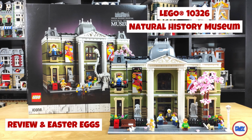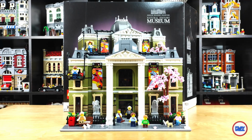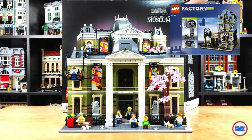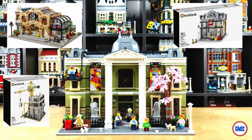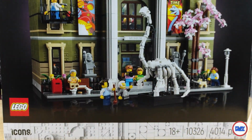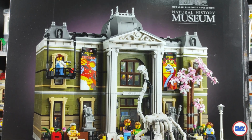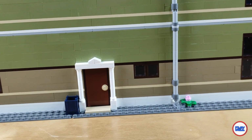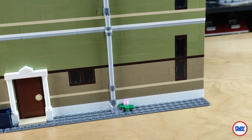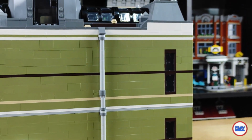The Natural History Museum is the 19th set of the model building series, which started in 2007, including Market Street and not counting those that came out in the Bricklink Designer program. And for the second time, we have a building 48 studs wide instead of the usual 42. It has 2 floors and an office and skylights on the roof, and it's also quite large since it occupies practically the entire back of the base plate. It's the set with more parts so far in this theme, 4014 elements.